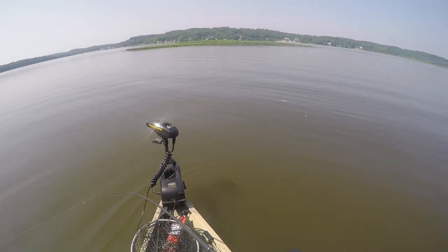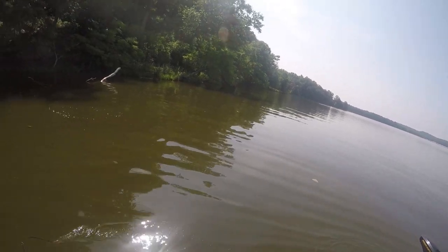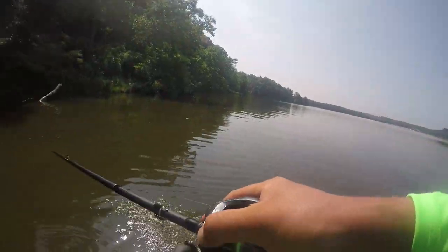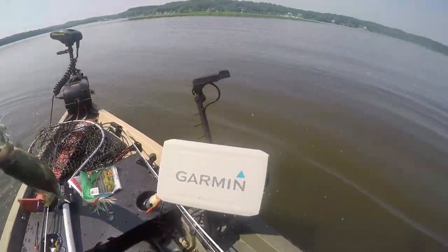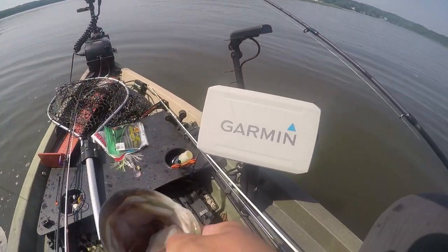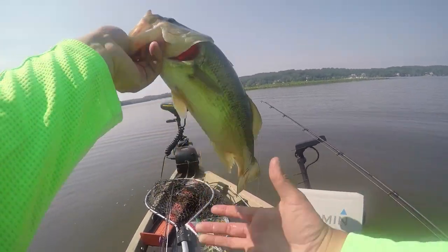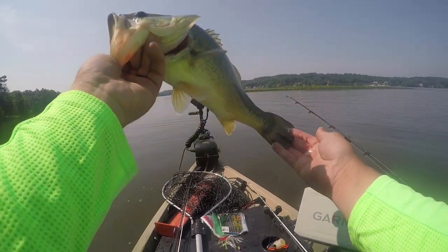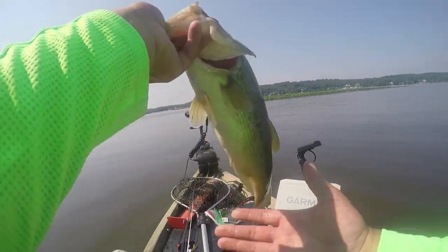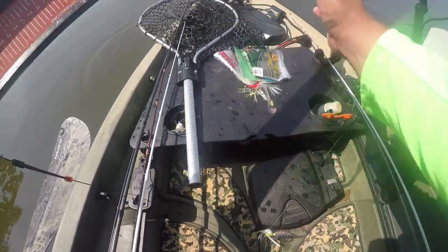Oh, that might be what we're looking for. Nope. Oh yeah, it is. Nope. No, this is a really, really big largemouth. Oh. Nice. Thought for a second the way it was fighting it was a snakehead, but nope, it was just a Potomac brute. Yeah, you can get a length on this one.